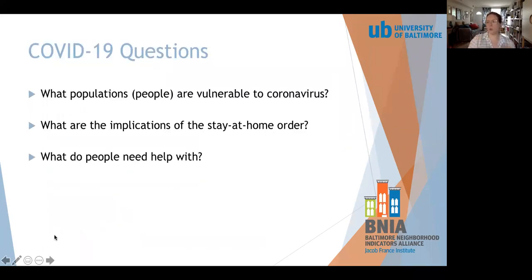So in addition to working on the Vital Signs report and working with other folks in Baltimore, we've had a lot of questions about the coronavirus and really thinking about who is being impacted by the coronavirus. What does the impact look like on neighborhoods? We're in a pretty unique position where we're able to access a lot of different data sets being published by the city and the state, as well as a wealth of resources that we already have in-house because we've been doing this for 2 decades. You can really think of it in terms of these basic questions that people came to us with, and not just us, but the research community at large.